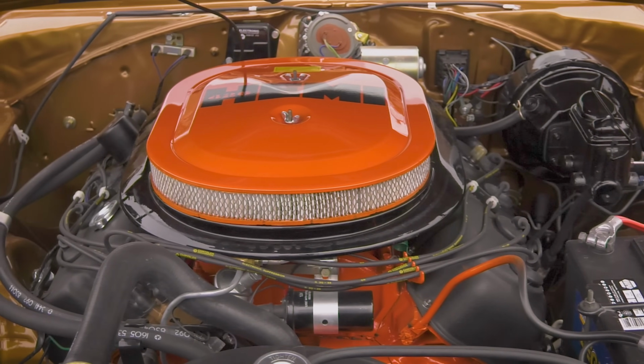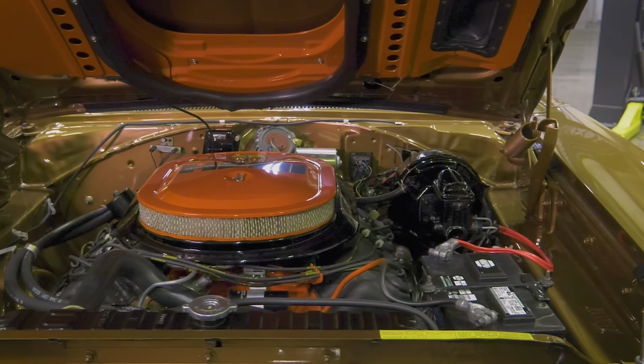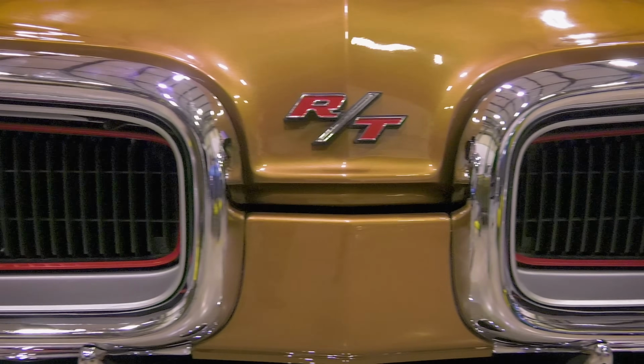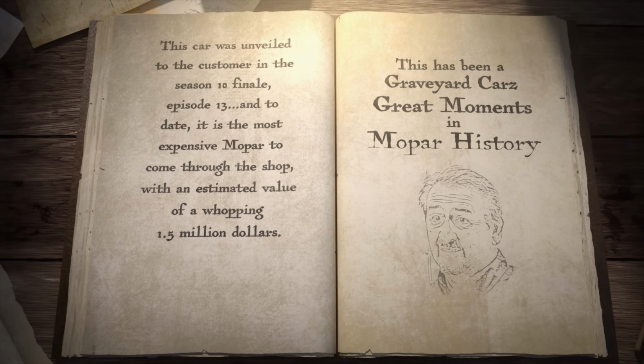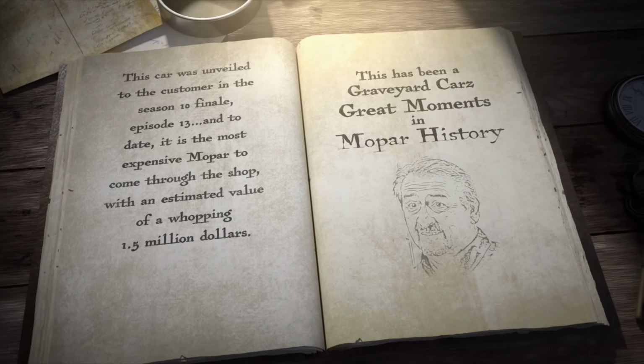I mean, the outside of the car is one thing, but look, there is no room. But when you see it in there, you think, wow. And to date, it is the most expensive Mopar to come through the shop, with an estimated value of a whopping $1.5 million.